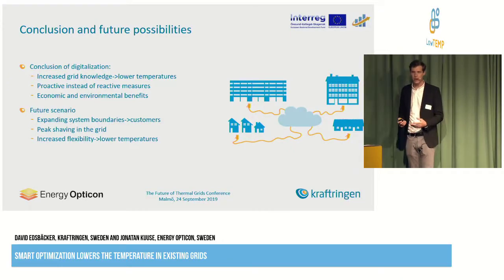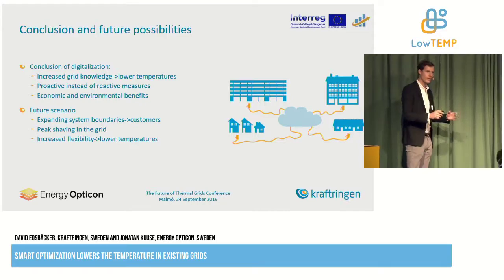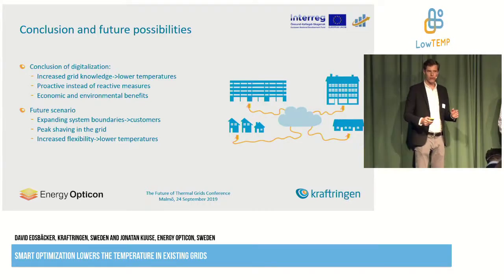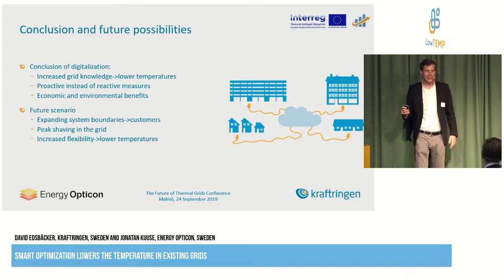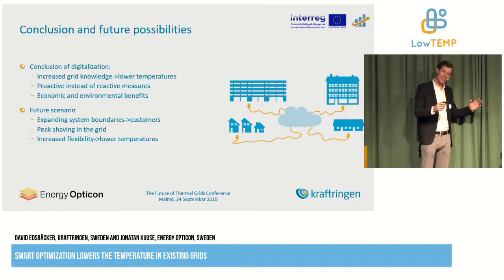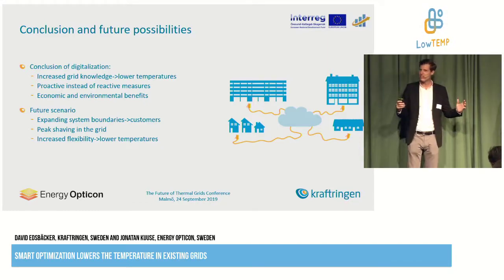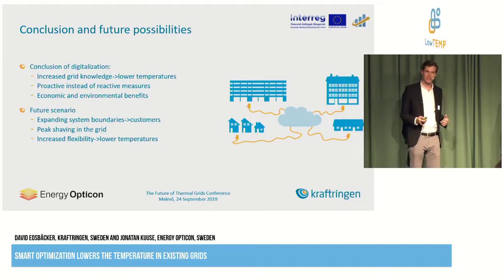And the future scenario here, we think that now the system boundary is our grid. We want to expand our system boundary and also include the end user. So by taking the end user into account, we can do peak shaving in the grid, which will then cause even further flexibility for us.